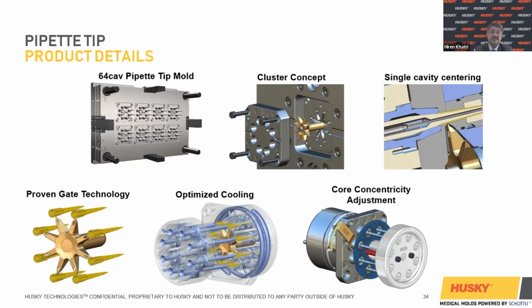I would like to mention here again that our engineering and simulation team calculate every individual project through the use of thermal, filling, and finite element simulations, and therefore define the most efficient and optimized mold designs. The Shortly core concentricity adjustment solution allows our customers to individually adjust the core to cavity alignment and gain improved plastic part concentricity accordingly. The next slide will show you an example of this feature in more detail.